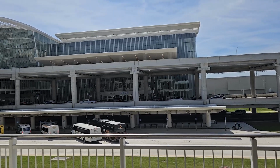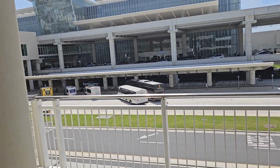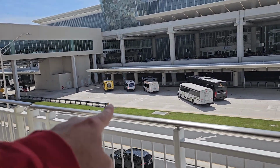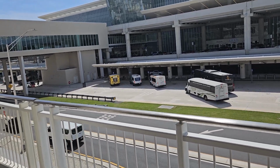But I will 100% take that Brightline again. I cannot wait to do it. God, it took Florida forever to get that thing going. Oh yeah, there's Terminal C right there. I just have to go up there, cross that bridge, boom, and then the company I park my car with will be right down there, and I'll just hop on that tram and it'll take me to my car. Nice and easy. But it took Florida forever to get that train up and going.